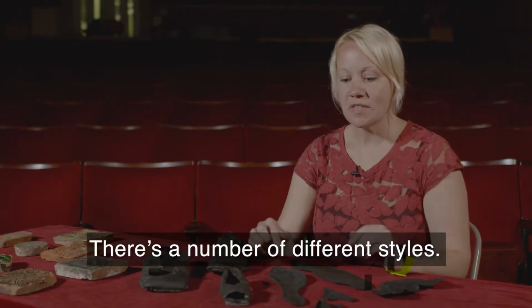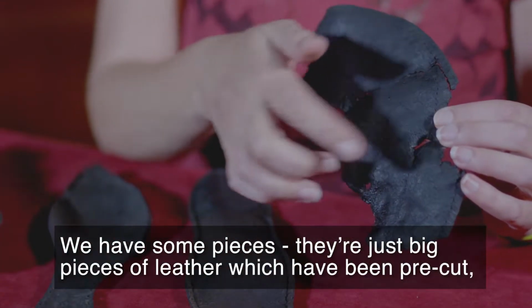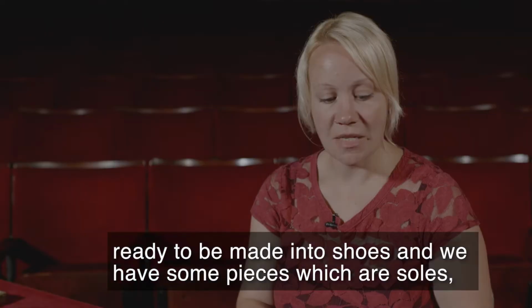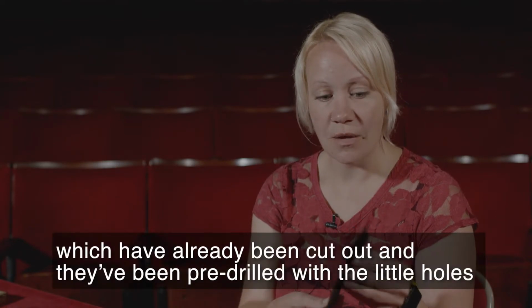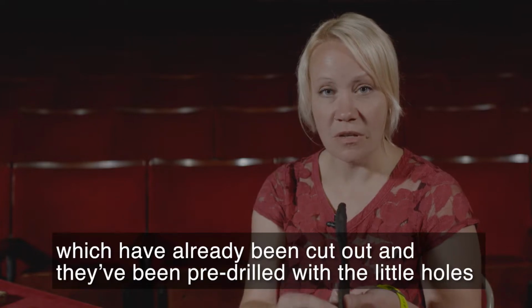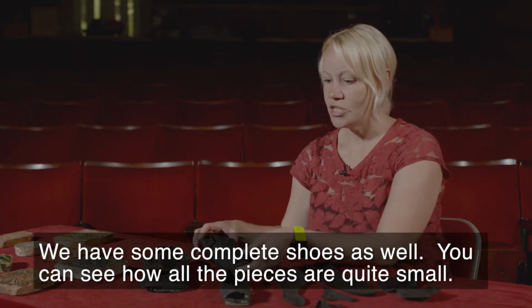There's a number of different styles. We have some pieces which are just big pieces of leather which have been pre-cut, ready to be made into shoes. And we have some pieces which are soles which have already been cut out and they've been pre-drilled with the little holes that would have helped them stitch together. We have some complete shoes as well.